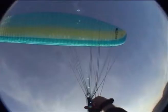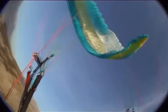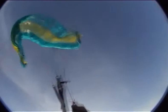Here we have an asymmetric collapse viewed from the helmet cam. Over-control on the left-hand side causes a spin. You can see the loss of pressure on the left-hand side of the wing, and as soon as you put your arms up, it recovers nicely.